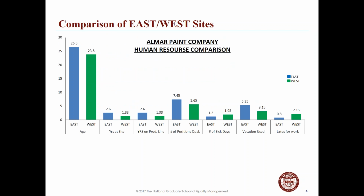So this is the first slide, basically diving into the raw data that we obtained, firstly with the human resources, and then we're going to continue on with other pieces of data that we're going to display and show how it all pieces together towards the end. This first slide is the human resource comparison of your production line workers and how they relate to each other. The east side is in blue, west side is in green.